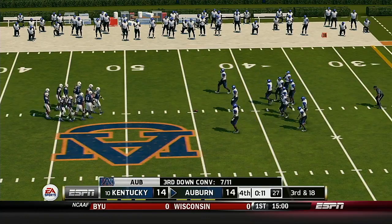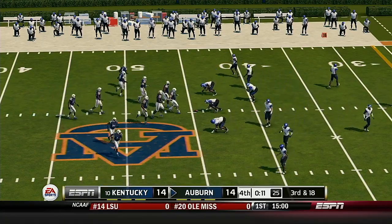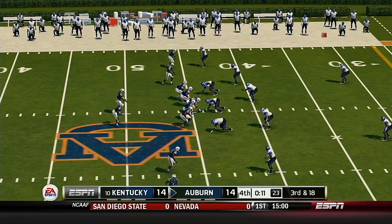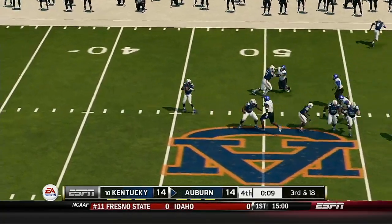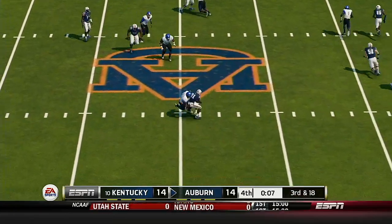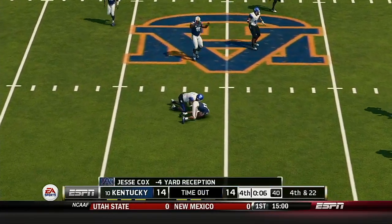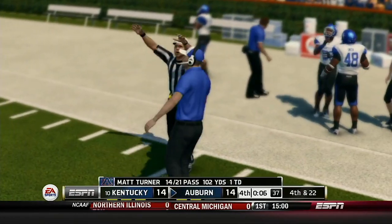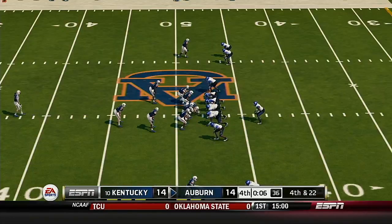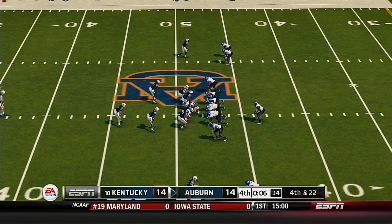Here's play number 10 on the drive. Just a tremendous play there late in the fourth quarter in a tie football game. And now it all comes down to the final seconds or overtime.